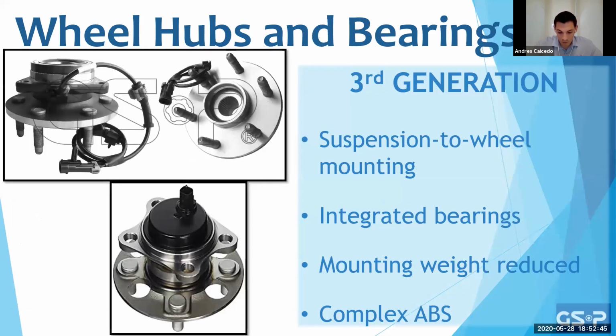And third generation, this is the generation of hubs that we are getting into. These are much more complex, as we can see in the images. We're going to integrate everything, even straight to the steering knuckle, right? So this upper flange is going to go straight into the steering knuckle. We're not going to have to mount it to another piece and then to another piece. The bearings are going to be integrated.